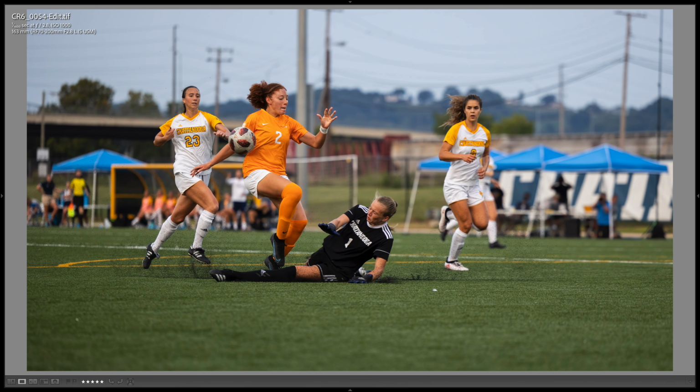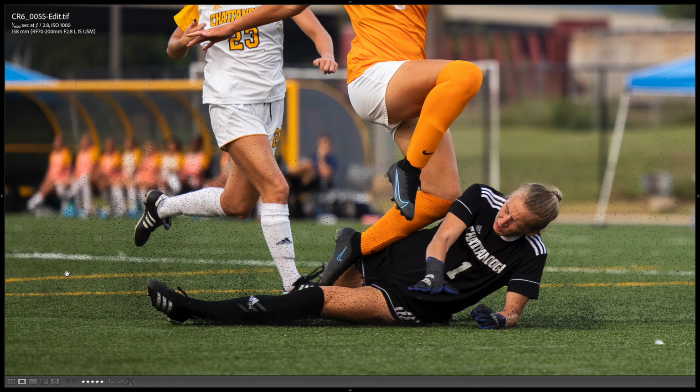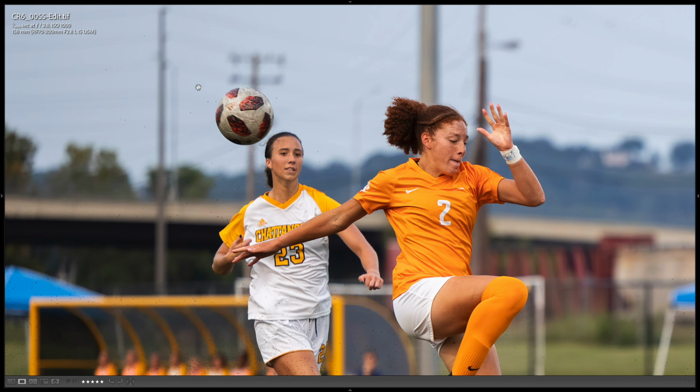And she slides under. And look at this. She has saved a goal, the keeper. That's what keepers do. But look at all these pellets. This is the most little rubber pellets I've ever seen in the air at one time. And I've photographed quite a bit of soccer. And look, there's even rubber pellets up here above their head. Way up here are some.